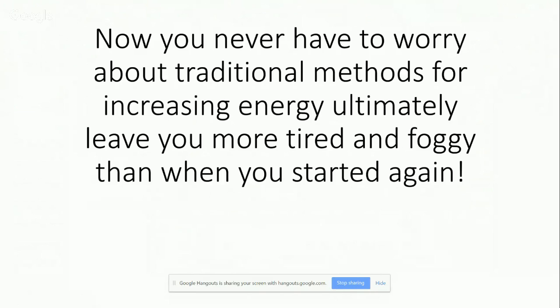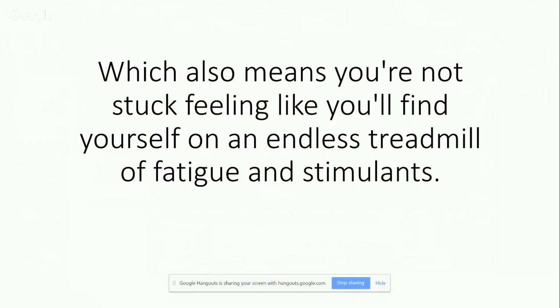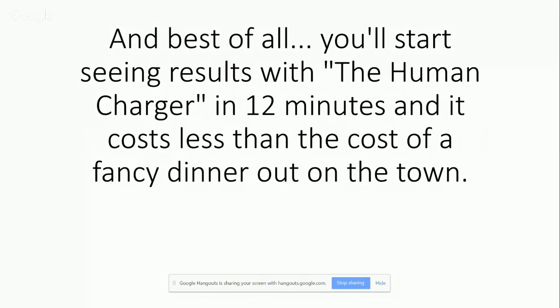And what makes this even better? Now you never have to worry about traditional methods for increasing energy, ultimately leaving you more tired and foggy than when you started, which means you're not stuck feeling like you're going to find yourself on an endless treadmill of fatigue and stimulants. And best of all, you'll start seeing results with the Human Charger in 12 minutes, and it costs less than the cost of a fancy dinner out on the town.